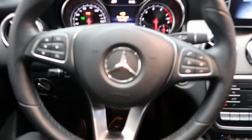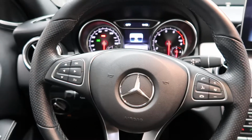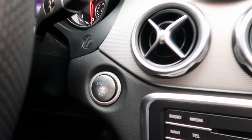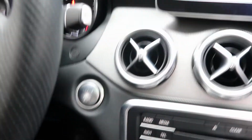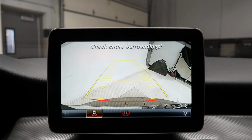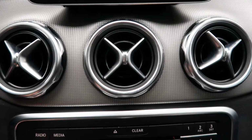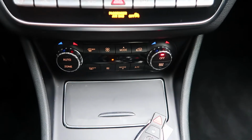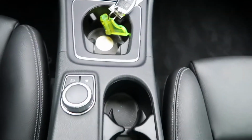Hopping in, we've got our steering wheel controls with Bluetooth capabilities, paddle shifters for extra performance, a push start ignition. Also included is the convenience package, which is going to be coming with garage door openers and auto dimming mirrors. Got our media display, rear view backup camera, salt pattern trim, hard keys for media display, heated seats, dual climate controls, 3 cup holders.